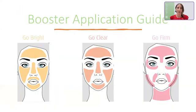And then we can move forward. All right, here we go. So this is what I wanted to show you. So for the Go Bright, the brightening booster, you can apply it on your forehead, across the top of your nose, cheeks, under eyes, upper lip, and chin area.